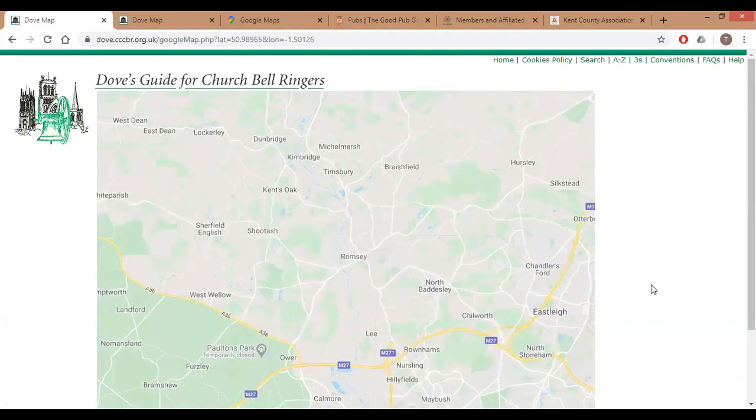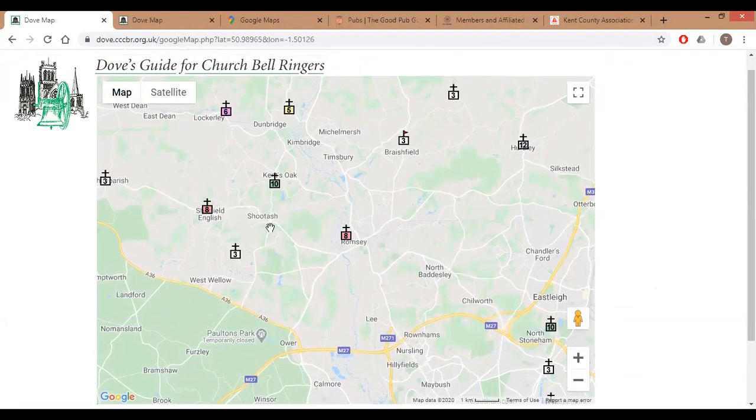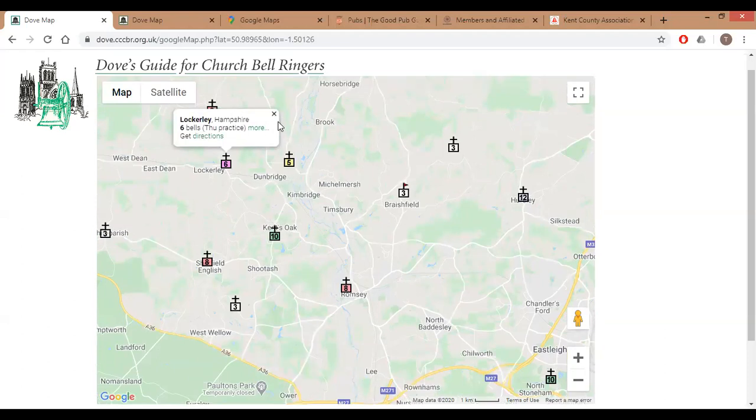And then that brings up this wonderful map of that area with all of the towers near Romsey. So there's a ring of 10 over here at Abridge. There's a really nice ring of 8 at Sheffield English, a ring of 6 at Lockerley, and so on.